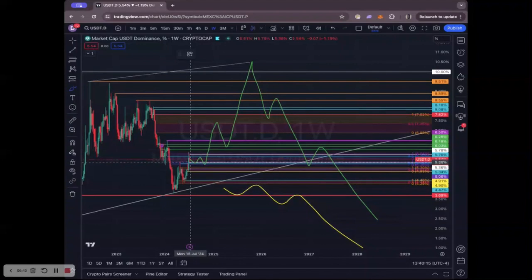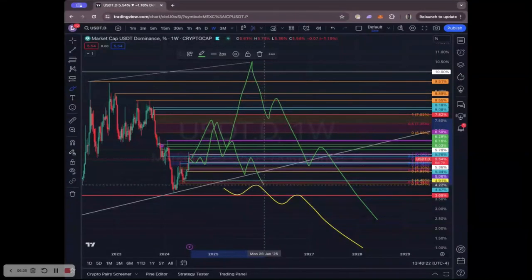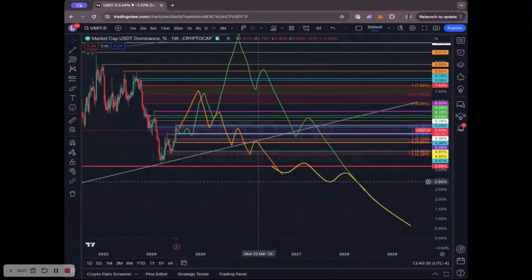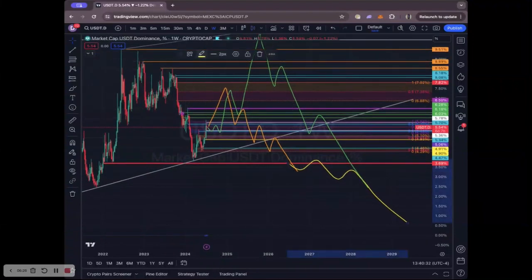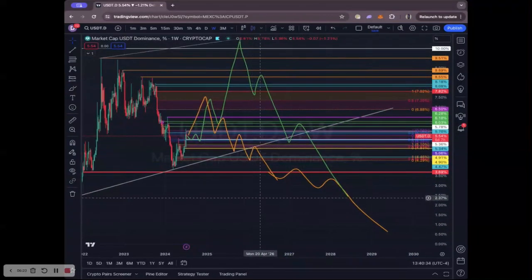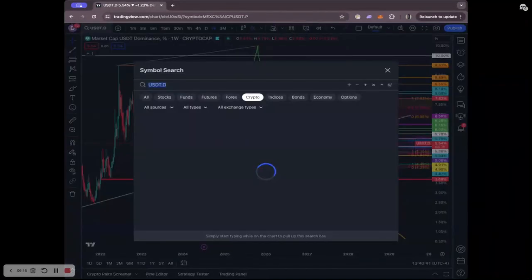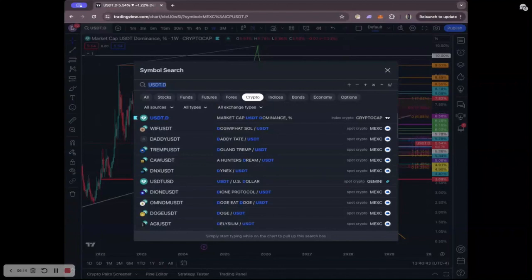Just playing the hypotheticals, even if it doesn't, even if we just go to 7 and then break back below, something like that, that's fully valid too. Orange would basically be another ideal scenario, right? If orange plays out, then that would mean that we'd also see another golden age of crypto. So that's just something to think about, going into the next few weeks, days, months, etc.